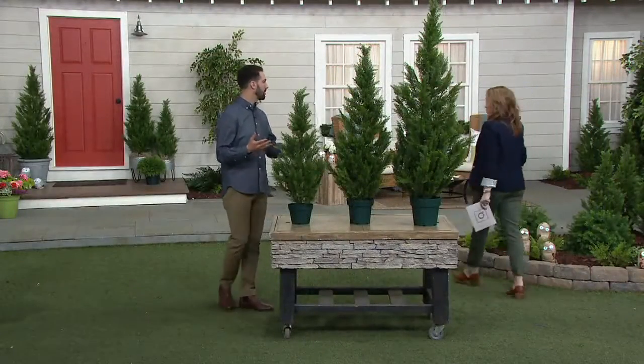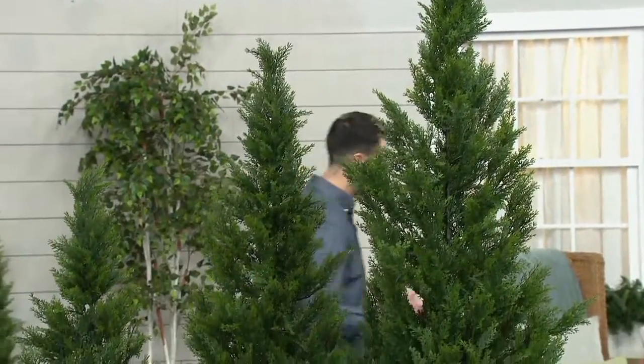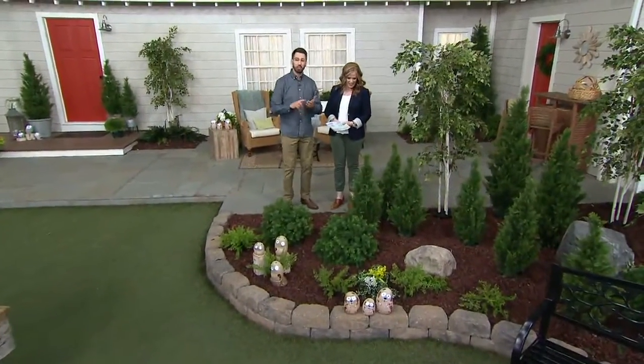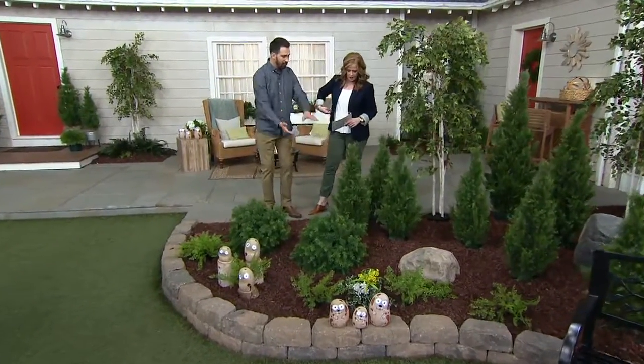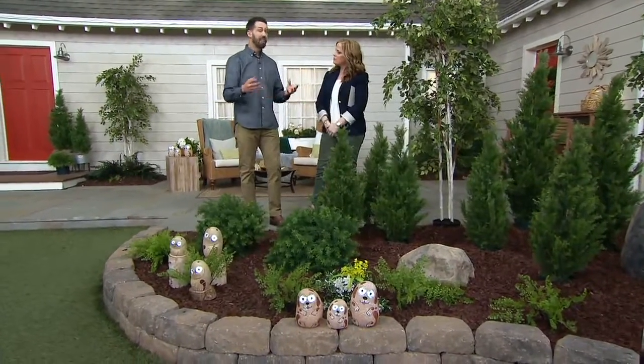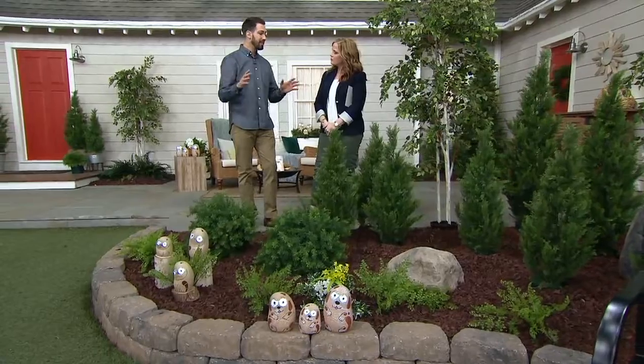When we buy these cedar shrubs, what do we want? We want to fill that space. We want to have the beautiful look and feel, and that's exactly what you get. But what you don't get is the maintenance. You don't have to water this every day. You don't have to continue to prune and trim this each season. The deer aren't going to eat it. So instantly you get the beautiful look.